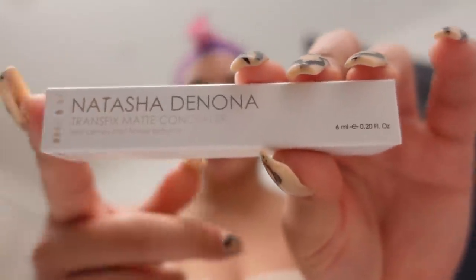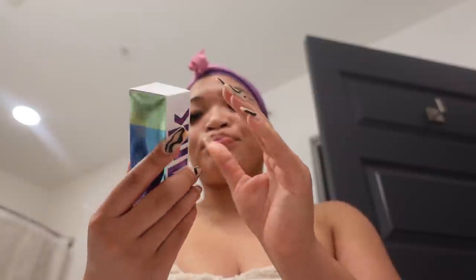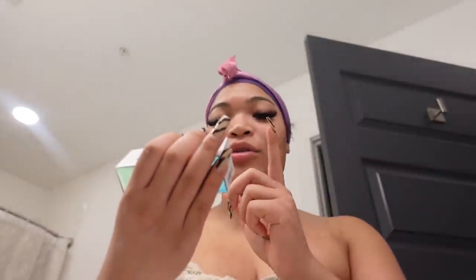So then I got this Natasha Denona Matte Concealer. Brie was telling me about this the other night. So I wanted to try that out because, you know, a sis is always flawless. And I also did get the Milk Makeup Hydro Grip Set Refresh Spray.